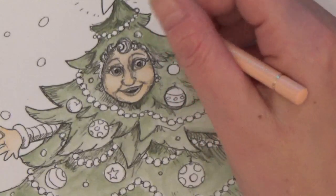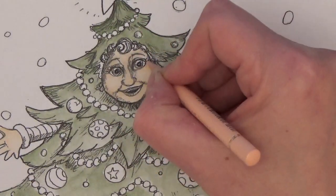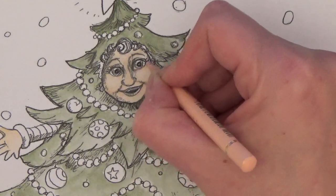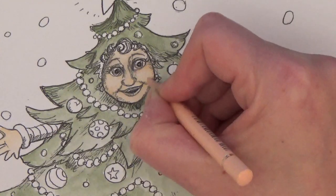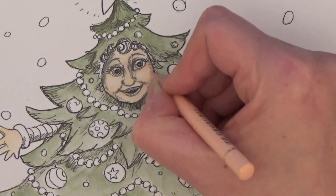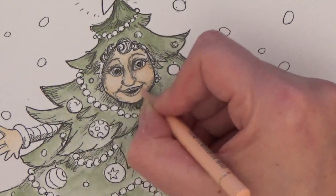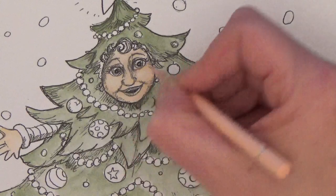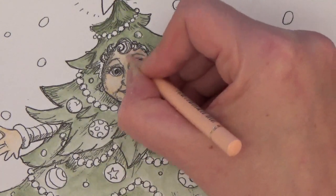Okay. And as you can see, it's dried really quite pale. So I'm going in with this beige red, or if you've got an older set of Polychromos, you'll know it as Light Flash. I'm going round her little cheek, and it just colours beautifully over those dissolved Neos. So I'm going to give her a light coating of that.